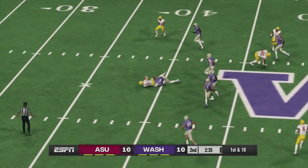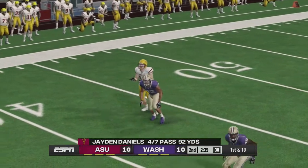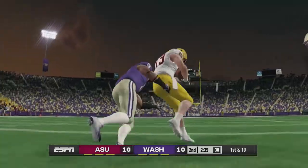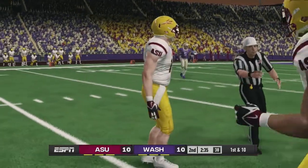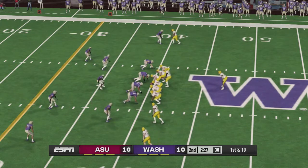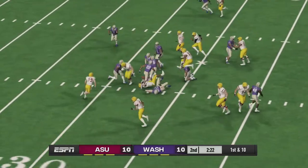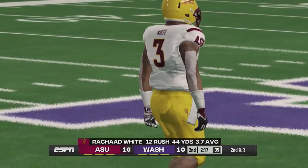And they make the stop at the 40. That's a gain of 29 on the play. First down. From the 40-yard line, first down. Nice run, and he's brought down. That's good for a gain of 7 yards. That'll bring up second and three.